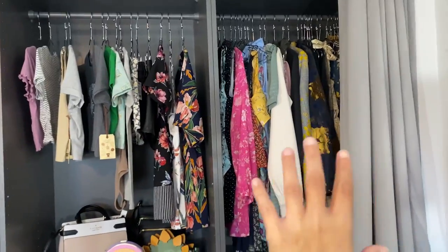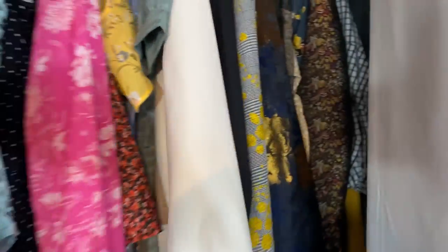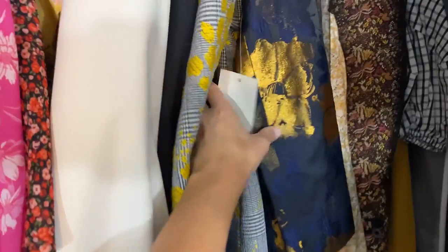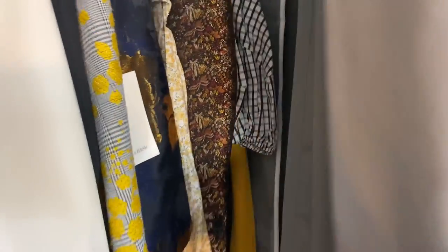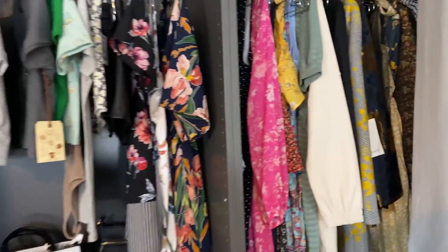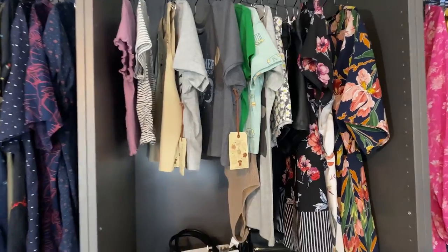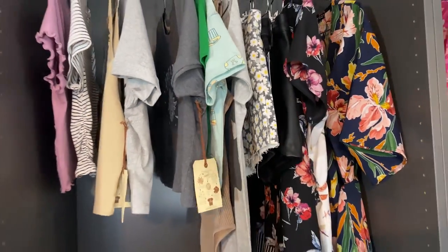Up top, we have all of the hangers. This is my fancy side, like I'm going on a date side, plus my raincoat. I do have vintage pieces in here that I've never even worn. It's just crazy. And it does extend back quite a lot. It's just covered by this curtain. Then over on this side, I have more of my casual t-shirts. I have a lot of new crop tops that I bought that I can't wait to try.